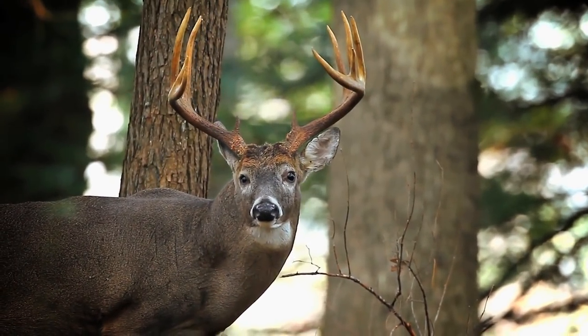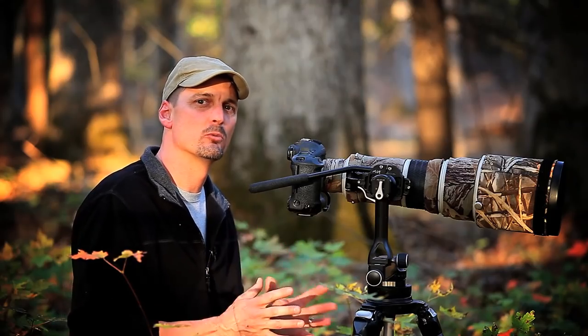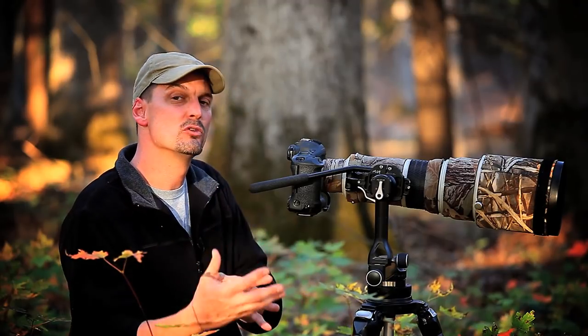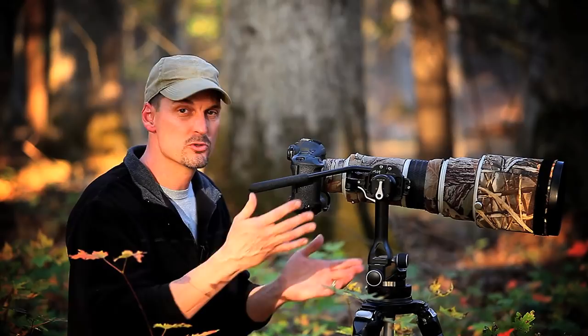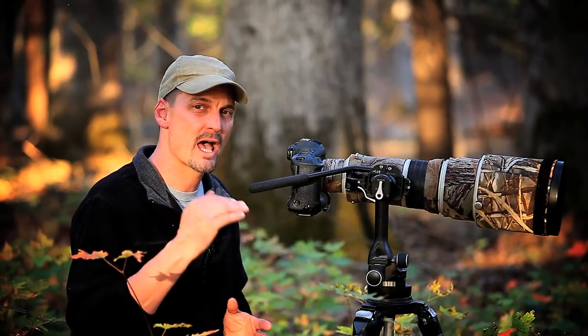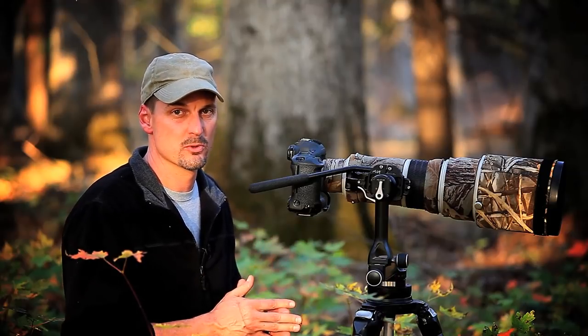From this point on, I want to use an aperture that will give me a correct exposure. If 100 ISO will not give you the proper f-stop to get the correct exposure, you have to start upping that ISO. Only get that ISO as high as you need it to get a proper exposure.